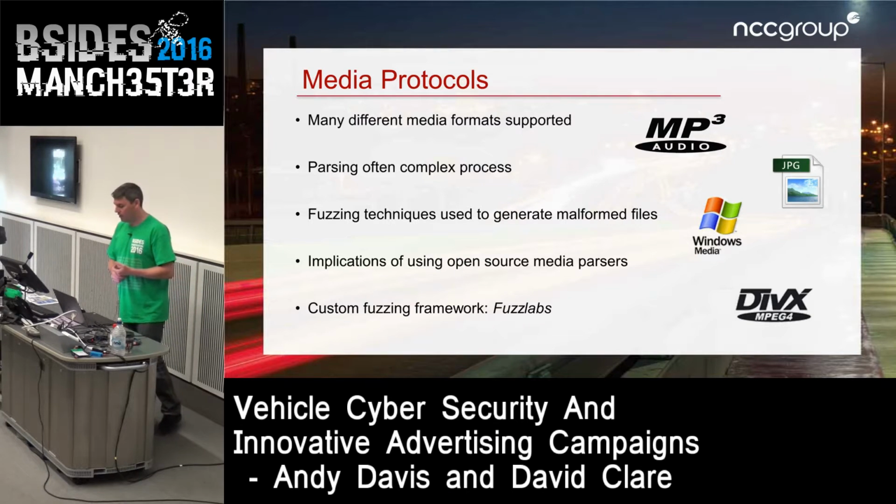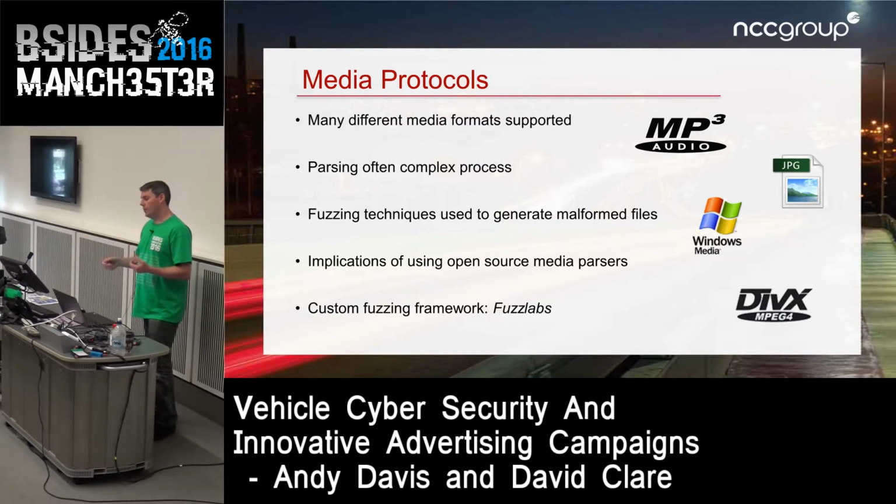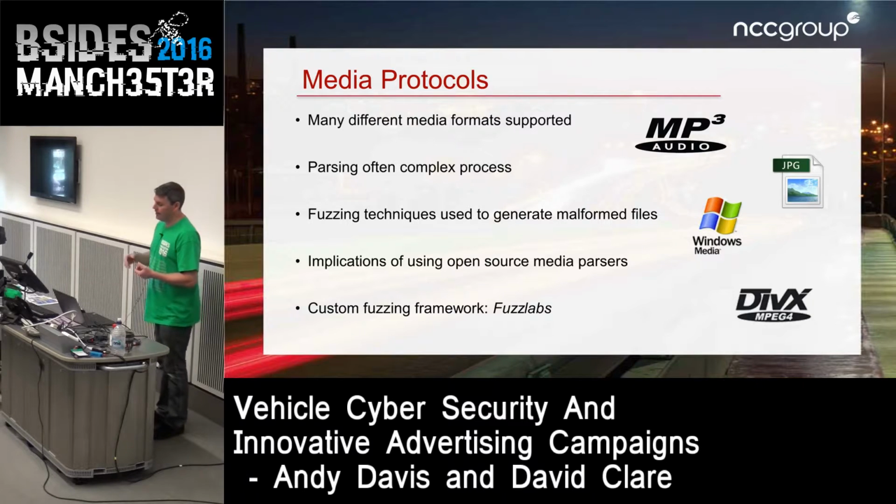Now, there are implications of using open source media parsers there, because often when we find vulnerabilities as a result of fuzzing with embedded systems, it's quite difficult, if it's an in-vehicle assessment, to actually triage those bugs and gain a real understanding of the root cause and how exploitable they are. So if you can determine that the parser or any other component within the vehicle that you're fuzzing is actually an open source component, you can then do your fuzzing off-board, and it's much easier to triage.